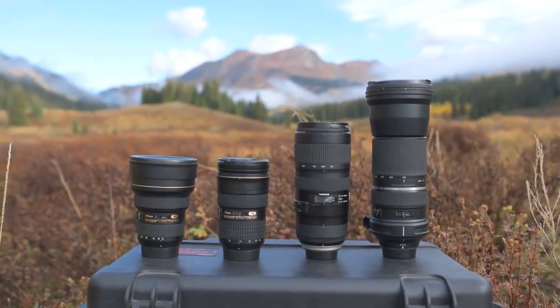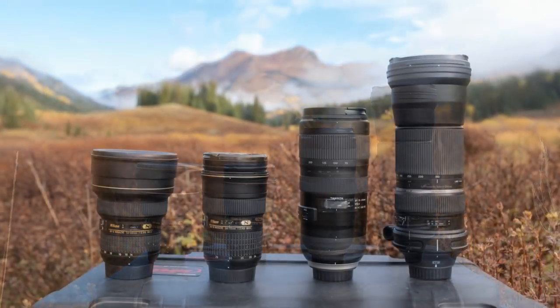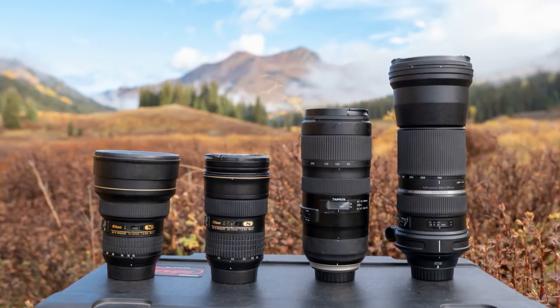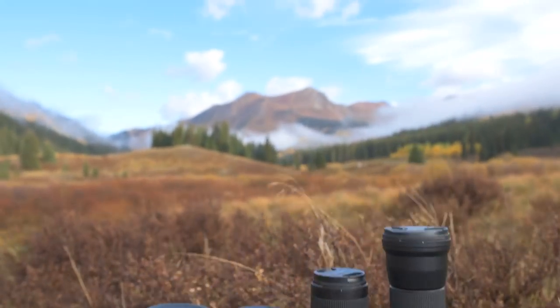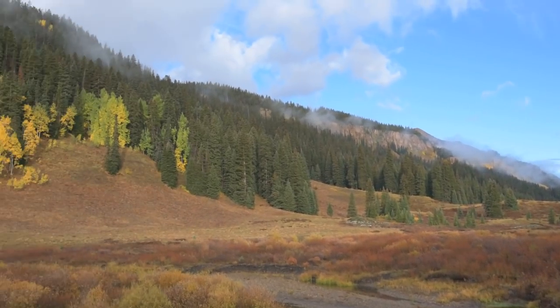Today is one of those mornings where you actually need all of your lenses, and I've been swapping between the four of these lenses every probably 5 minutes, running around like a madman. On the left, we've got the Nikon 14-24, then the Nikon 24-70, then the Tamron 70-200, and then the 150-600. And just because of how dynamic it is out here, you can switch between all your lenses pretty rapidly.